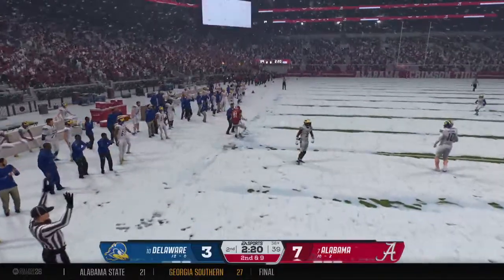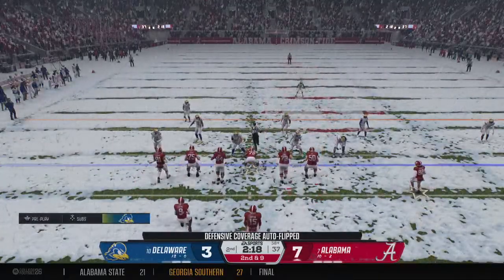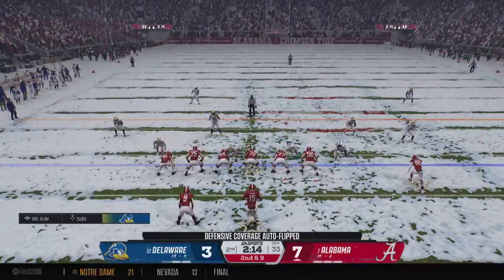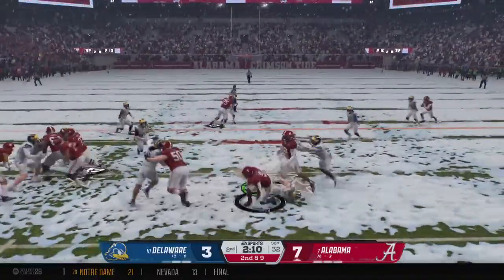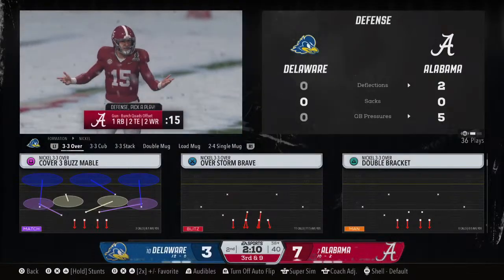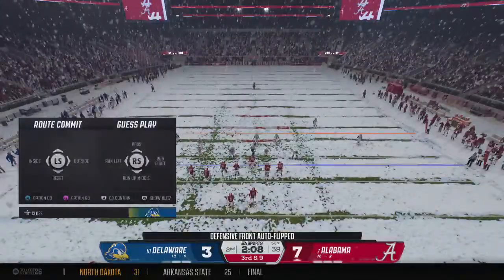He dumps it off to the tight end. Just a good job of spreading the wealth, making sure everybody's getting their touches. When you do that, the defense can't lock in on one guy or two guys. Make them have to be aware of everybody, and allows you to continue to spread the ball around and spread the field, making it tougher for this defense. Not going to be easy here.